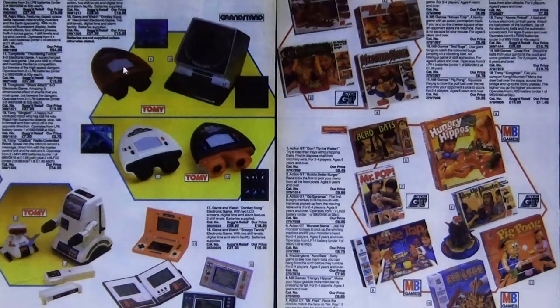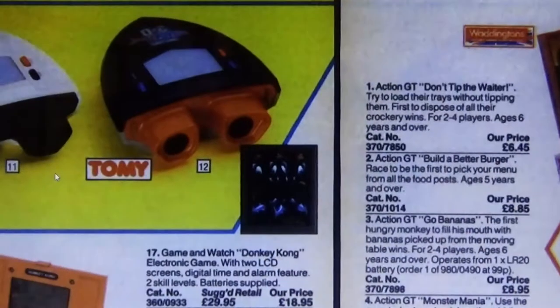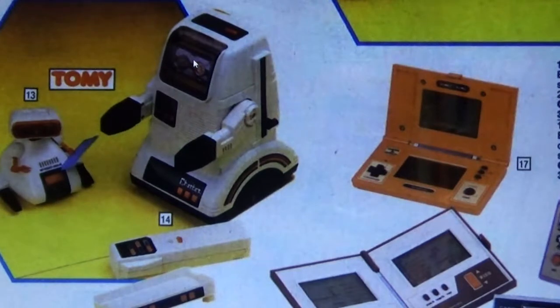Also electronic games here, Tomytronic 3D, I had that. Astro Wars, I used to have that as well, and these two robots down here. I had these two, the Chatbot by Tomy. You see that red button at the top there, you could record your own voice on that robot with remote control. Absolutely brilliant. And also this one was called the Dingbot, this little small red one. I had both of them when I was a kid.